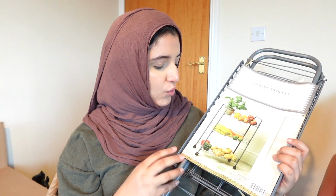Moving on to kitchen now, I'm going to jump around a bit in this. I bought myself a 3-tier slim line trolley, and this was £10, which I thought was really good. I'd seen similar things on Amazon for about 15, 20, 25 pounds, and other shops are even more expensive. I got it in the colour grey, and as you can see on the package, it's got vegetables and fruits and things, and that's literally what I was pretty much planning to do with this, is have it as storage for my onions, potatoes, garlic, that sort of thing. Oh my gosh, it has wheels! Oh, okay, I forgot it had wheels.